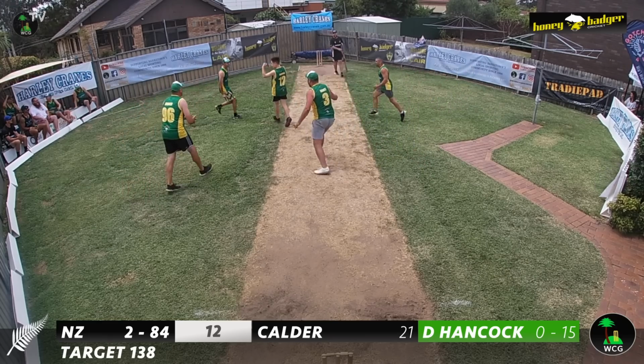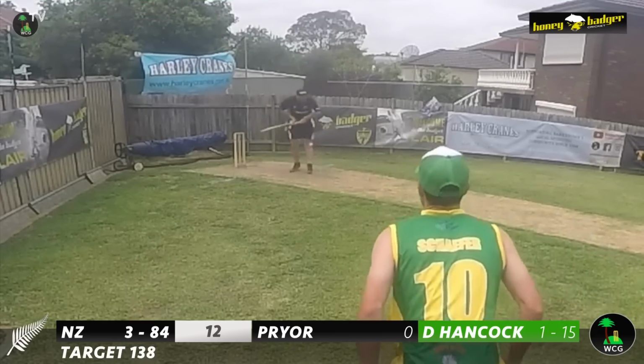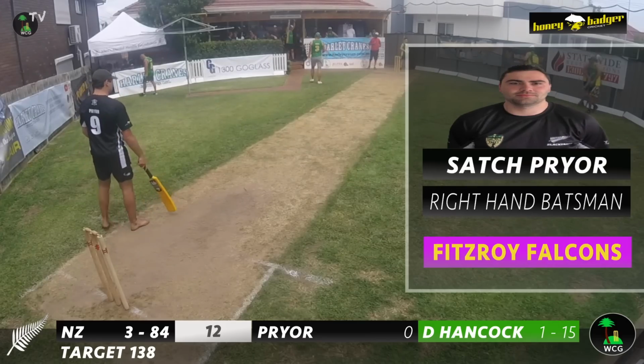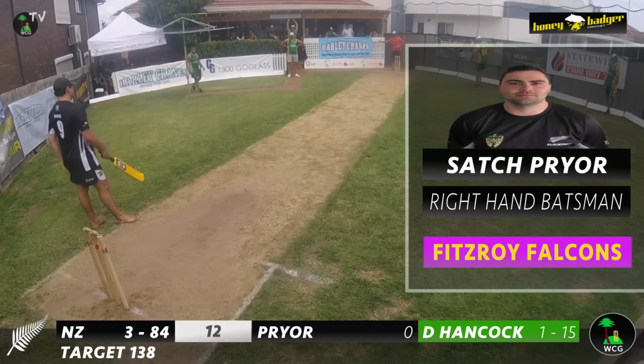This one's a back of a length delivery, and this time it goes right through the rattler, and that's a massive wicket there for the Aussies. It's the youngster who gets the big breakthrough of Corder as he goes for 21. Well, that was a much needed wicket there for the Aussies, as that wicket now brings Satch Pryor to the crease at number 4 for the men in black.